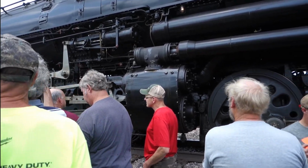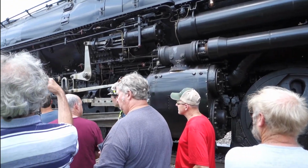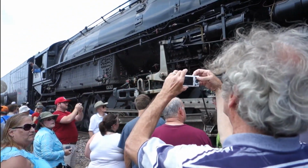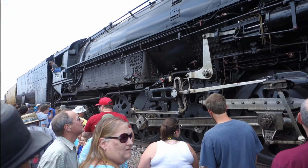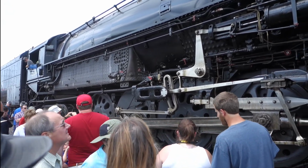And you're the smallest one here. Not much shorter than that. There's more of these now. There's one in Duluth and one in Georgia, but they aren't running.